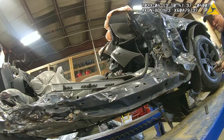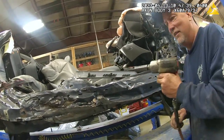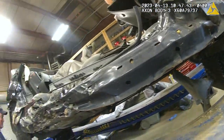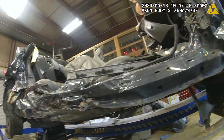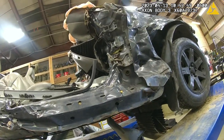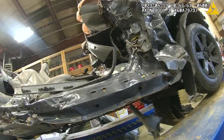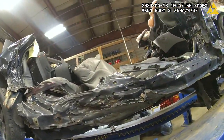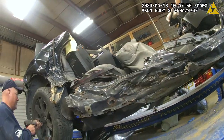What? I heard something about new tires. New tires on there. Doing what? Tell me before you start. After this inspection here, we're going to have overtime. Oh, yeah. Hey. Yes, I will do that.